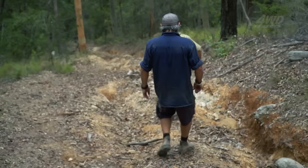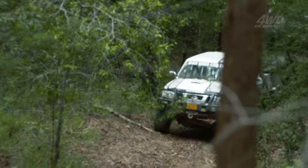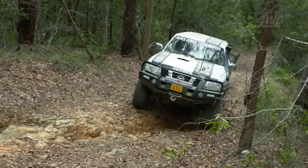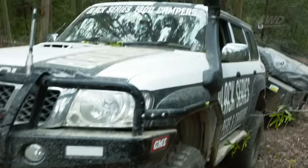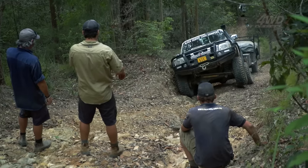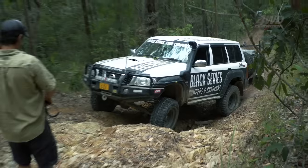All right, let's see this camper trailer come up. All right, let's do it. Cool, mate, I've got confidence. Now it's Nick's turn in the GU with the camper trailer on the back. If he stops on a hill like this, he's going to lose traction, and that's going to be the end of his drive. Now, Nick's GU is an absolute beast of a four-wheel drive, but even it, with 35-inch tyres and a 4-inch lift, is no match for a hill like this, especially when he's got a trailer on the back.